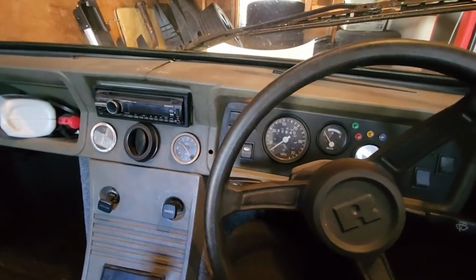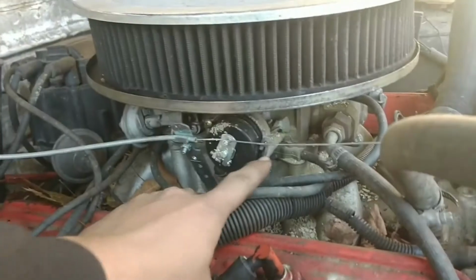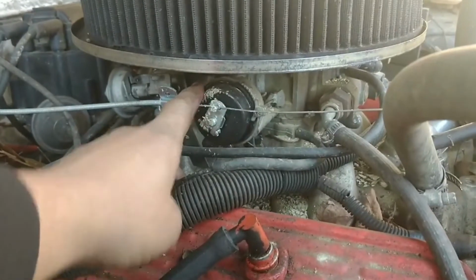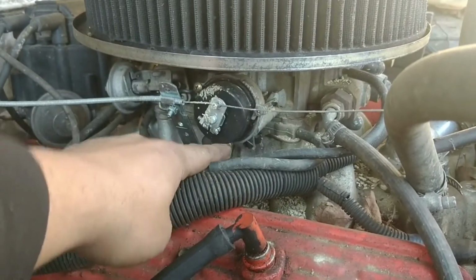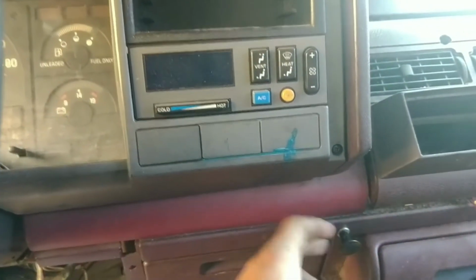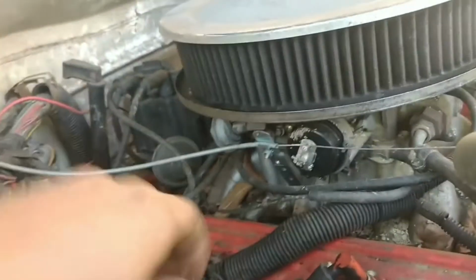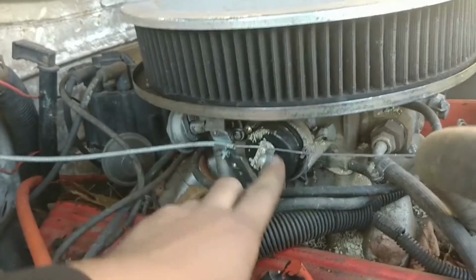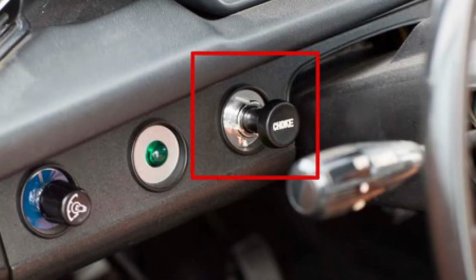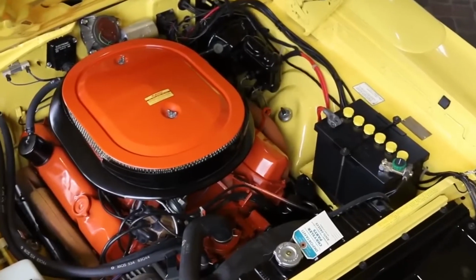A lever originally operated manual chokes on the car's dashboard. In the early days of manual chokes, they were connected to the carburetor by a cable, which was then connected to the lever. The manual chokes were used in automobiles to the late 1930s. Although automatic chokes were introduced in the 30s, their common use in America started in the 50s. Manual chokes are still used in some classic cars today, particularly in vintage racing cars.